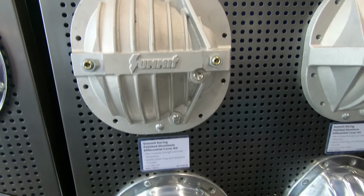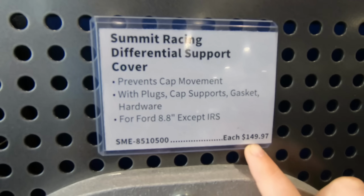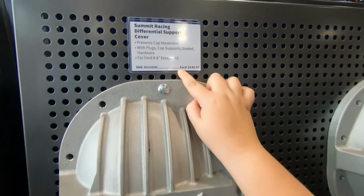How much is it? $149. Summit Racing filter cover comes with cap supports and it comes with drain plugs, which is cool. Drain and fill, and it also comes with ARP bolts. Yeah, comes with everything. Plugs, cap supports, gaskets, and hardware.